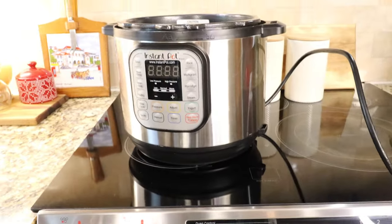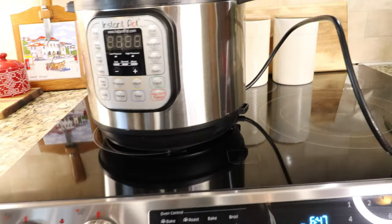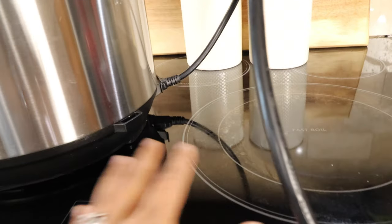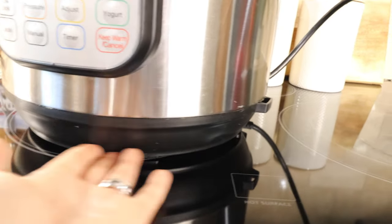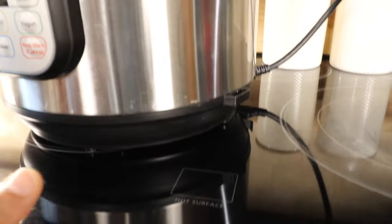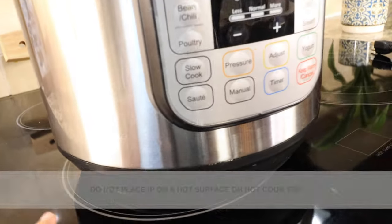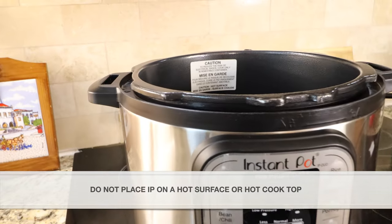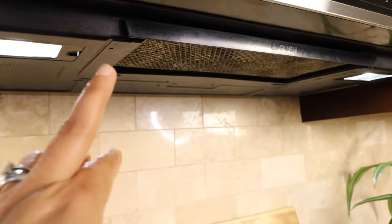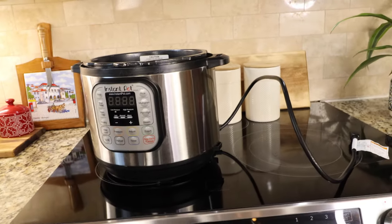I always get this question if the Instant Pot can be placed on a cooking range or over a glass cooktop. If the glass cooktop is not hot, you can definitely place the Instant Pot on it. However, if you have already cooked something on the cooktop and if it's hot, do not place the Instant Pot on it. The bottom of the Instant Pot has some kind of plastic material, and it will melt. So do not place the Instant Pot over any hot surface. And the reason why I keep the Instant Pot over my cooking range is that there is an exhaust over the cooking range. So while doing quick pressure release, I can turn on the exhaust.